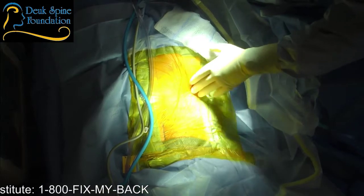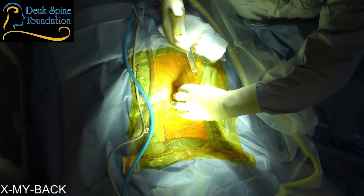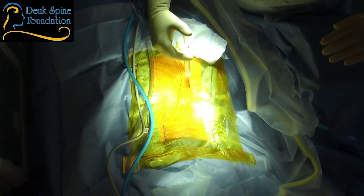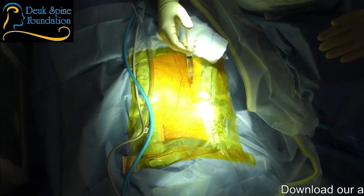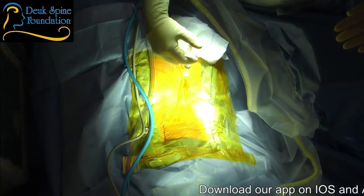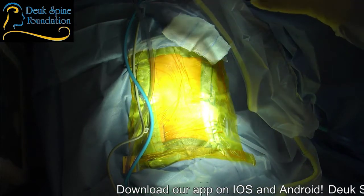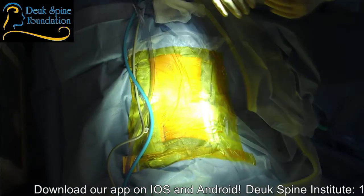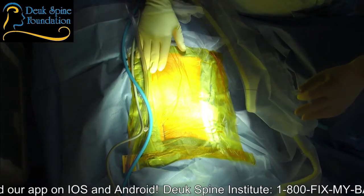I'm just mashing around your back, okay? I'm going to give you some numbing medicine. You'll feel a little stick and burn. Okay, I apologize. Yeah, I know. That's no fun. But we're going to give you some medicine to relax you a little bit, calm you down. And then once I'm in the right spot, we'll be able to put you to sleep with propofol. But we can't do that just yet. We just got to kind of relax you a little bit, okay?